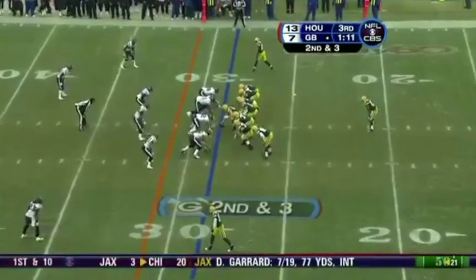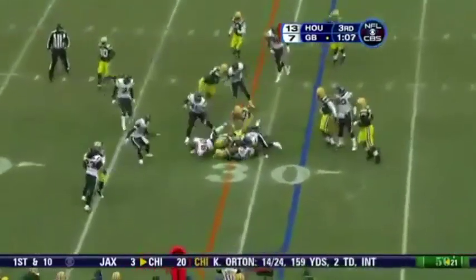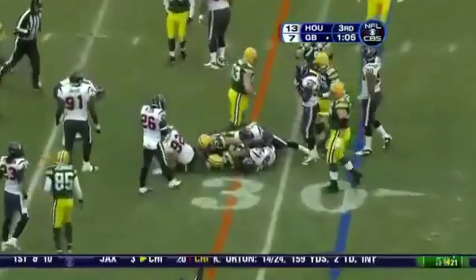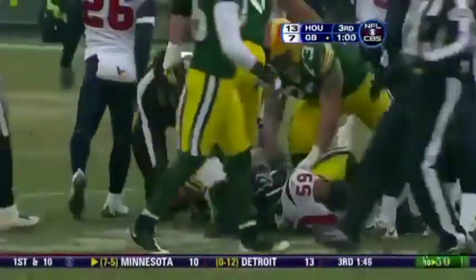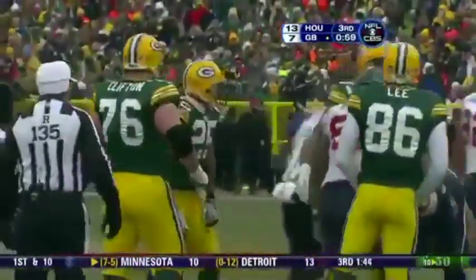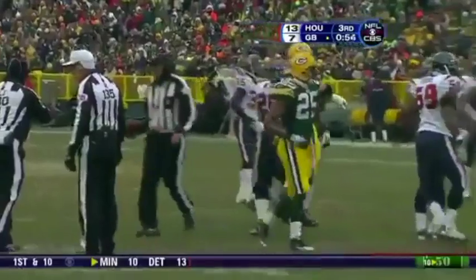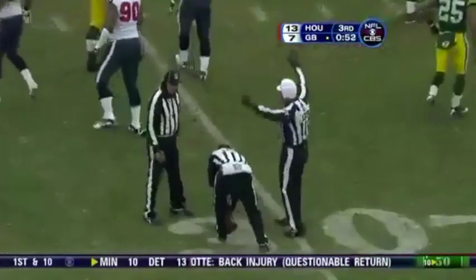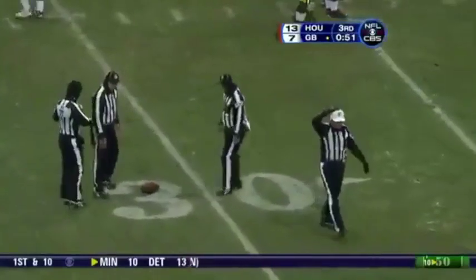Second down and 2 at the 29. Here's the handoff to Grant. And Grant gets to the 31. Picks up a first down. A gain of 2. D'Amico Ryans in on the play. Now this is going to come down to where they spotted. I think they're going to give him the first down. Yeah, I think he got the first down. It's going to be close, but he got it.